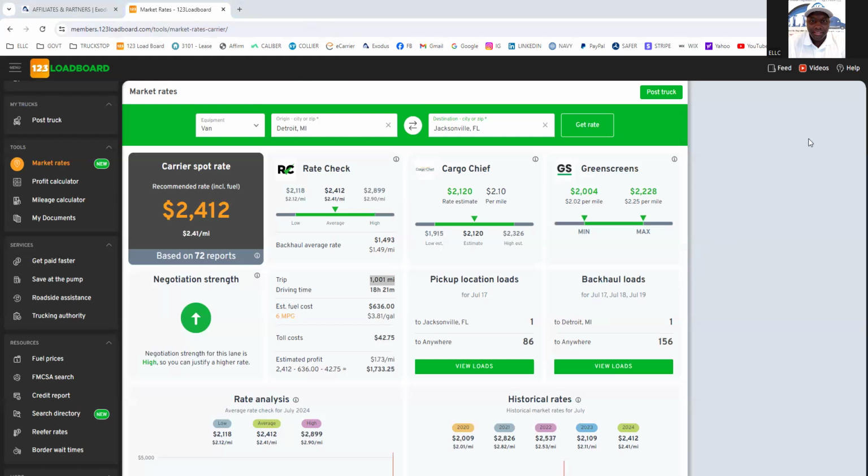Okay, so from Detroit to Jacksonville, Florida, north going southbound, it's 24. So remember that number. Now let's switch this. Let's switch it from Jacksonville for a van going to Detroit. So now it's south going northbound. And let's hit get rate.